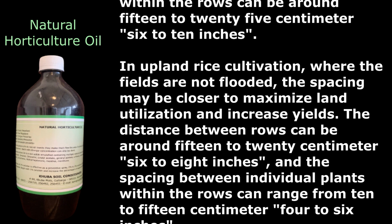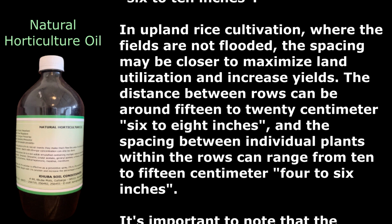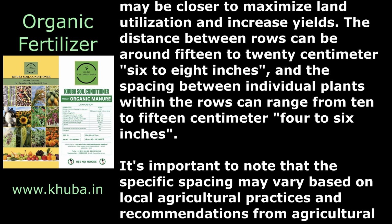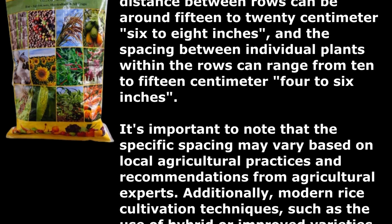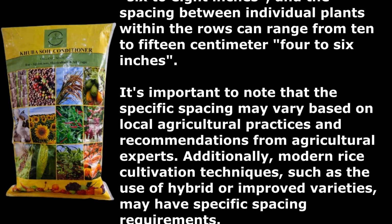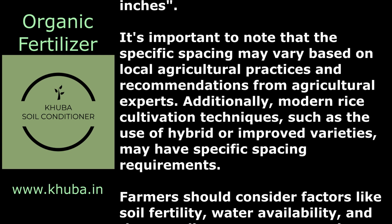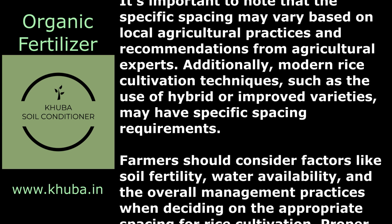The distance between rows can be around 15 to 20 cm, 6 to 8 inches, and the spacing between individual plants within the rows can range from 10 to 15 cm, 4 to 6 inches. It's important to note that the specific spacing may vary based on local agricultural practices and recommendations from agricultural experts. Additionally, modern rice cultivation techniques, such as the use of hybrid or improved varieties, may have specific spacing requirements.